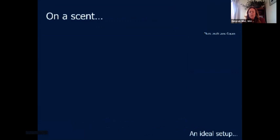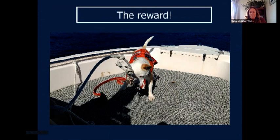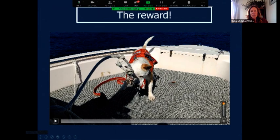And then just a very quick stylized view of what we're doing when we're out there. In the video that I have to show you in a minute, we'll show this in action. And then the video doesn't do a great job of showing Eba after she gets her reward. So this is what Eba does her job for.